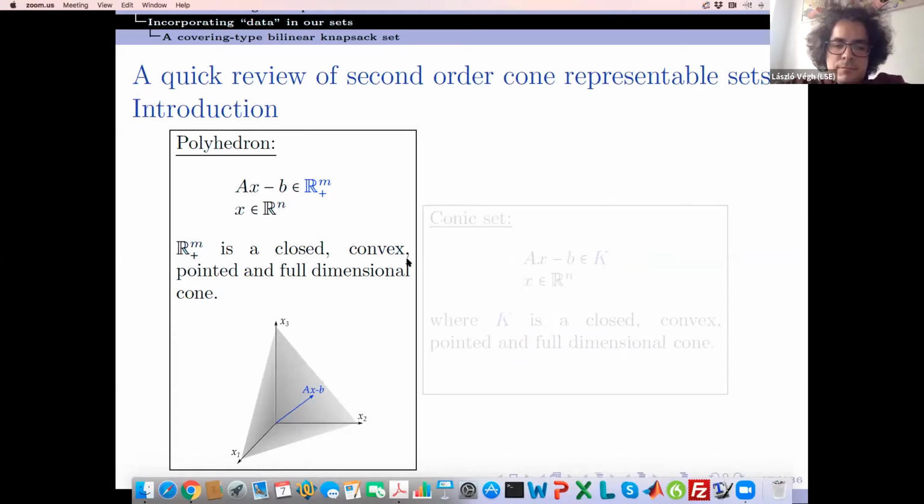Okay. So, all right. Let's talk about the second order cone representable set. So what is that? A polyhedron in general could be written as Ax minus b greater than or equal to 0. That's just saying, look at all x, you apply this affine map, and then the image should live in this cone, the non-negative cone. What is the non-negative cone? That's just a closed, convex, pointed, full dimensional cone.